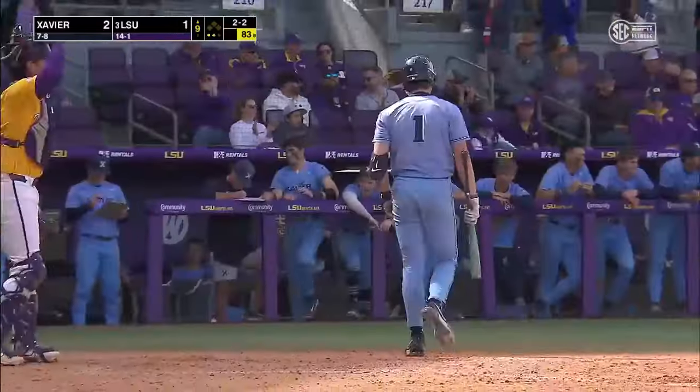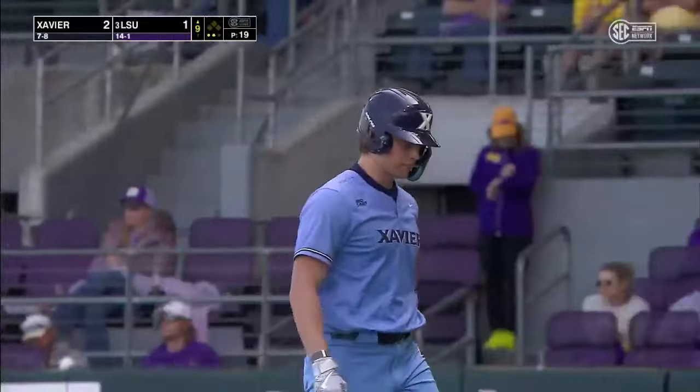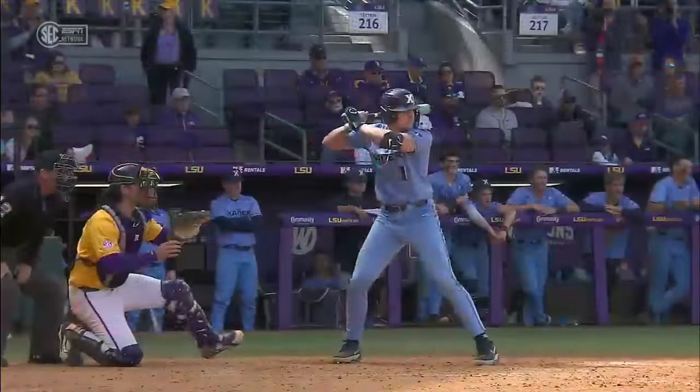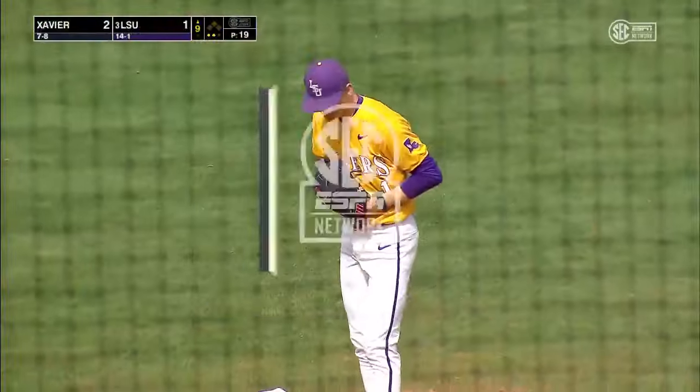Nothing doing there. Guidry takes care of business with the strikeout. Connor Mish right here not seeing the ball very well. The pinch hitter, the sophomore out of Indiana, swung and missed at a good breaking ball that time.